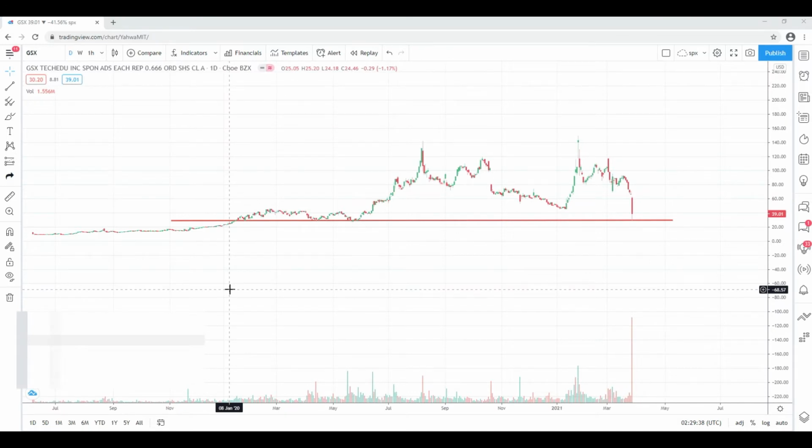All right, we're going to round it out with ticker GSX. It's actually off, and again, this is just technicals. I don't know what's going on with the fundamentals. I don't know why the stock sold off today, but it's off a whopping over 41% on the day. We closed at 39.01. It's up slightly in after hours, about 3%. I see a close of 40.25. So that's somewhere around here.